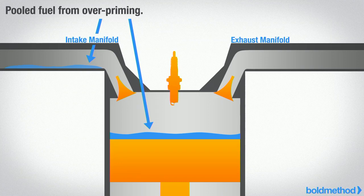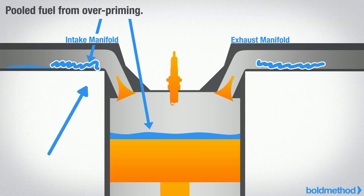So you may have additional fuel that starts to pool, maybe in the exhaust manifold, or it could also pool in the intake manifold. So essentially, when we talk about a flooded engine, this is what we're looking at right here. We're looking at pooled fuel, either in the intake manifold or in the cylinder. And the problem with pooled fuel is that too much fuel actually makes the engine harder to start than not enough fuel.